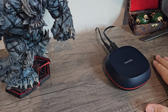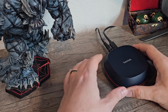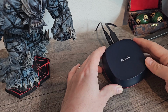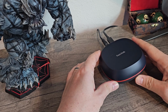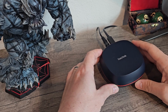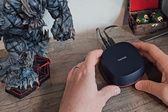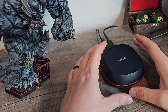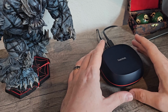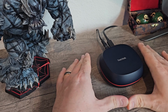So as external storage becomes cheaper and cheaper and faster, the storage wars are really heating up. And I have been looking for a long time for the perfect solution. And I think this SanDisk 8TB SSD drive is it. This little black and red monster is an absolute beast. It's so fast, so large, and so quiet that it doesn't make sense not to have this drive.